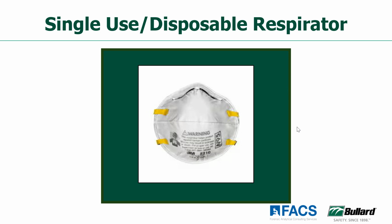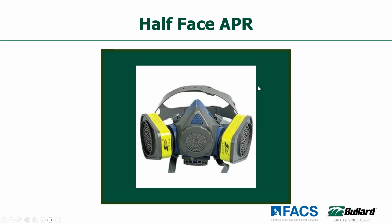And there's different types of single-use disposable respirators out there as well, not just the N95s. And they do each have a specific purpose, and we'll see that in a little bit. We have half-face air purifying respirators. So these cover the nose and mouth. They have the filters on them, as you can see. So we're forcing air through both filters into the nose-mouth area.